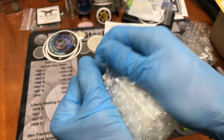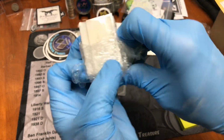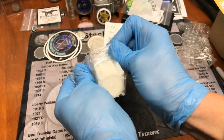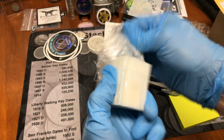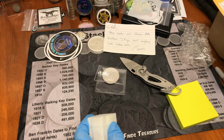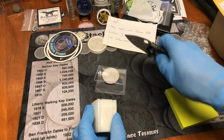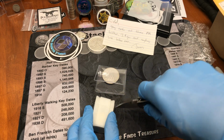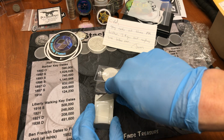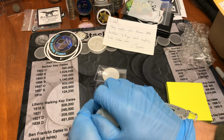Anyway, let's see what else we got from James down at Double Diamond Bullion. Nice packaging, by the way. Everybody gets to watch me struggle. It's one of the things when you're doing an opening, there's no going back. You get a one-shot deal. The editing, yeah, that doesn't work. How are you going to put the stuff back in the package? So, anywho. Alrighty.